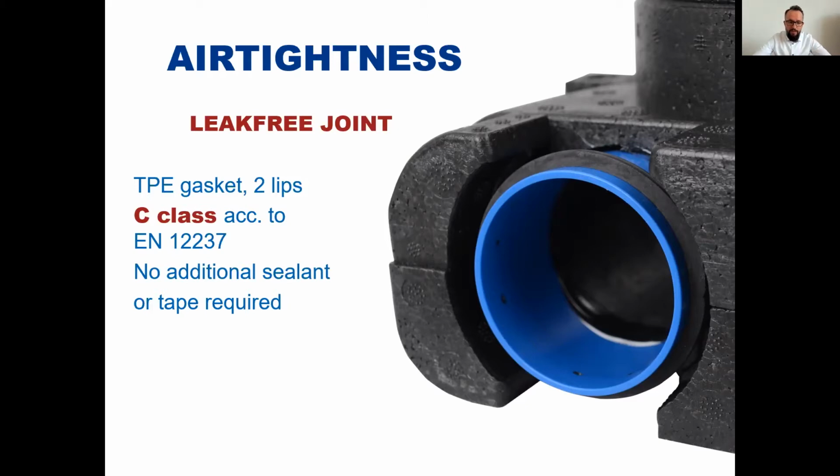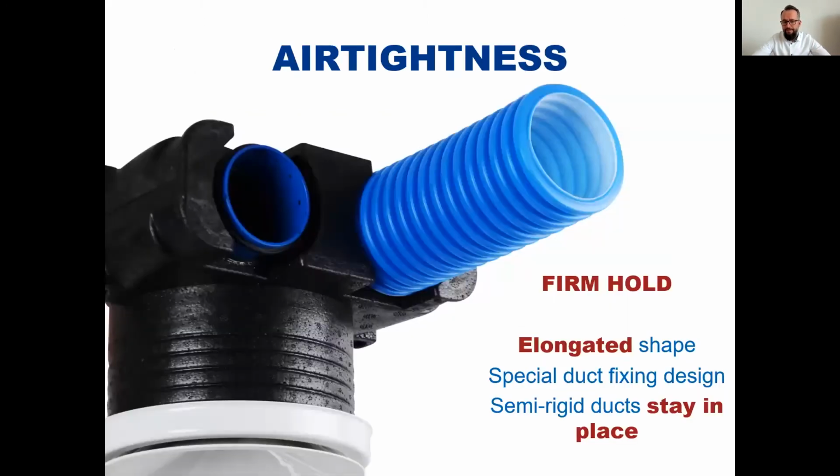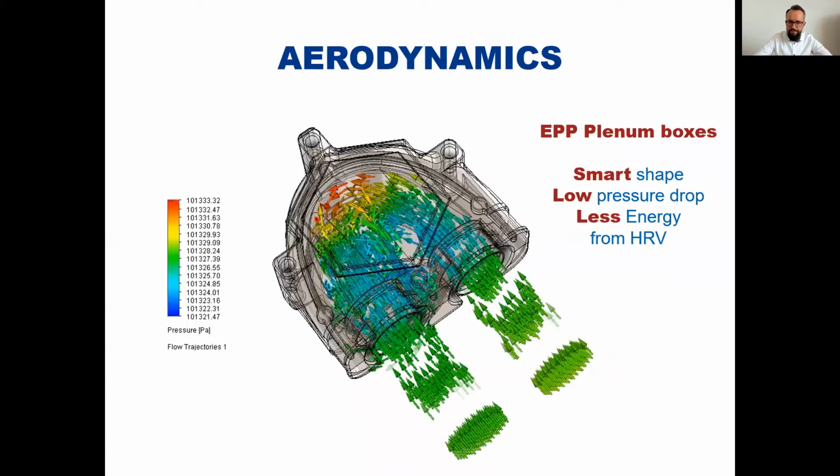So, first feature, as you can see here, the duct is placed on the ABS spigot. There is a gasket, so everything is airtight. And what is important as well is that there is additional material around the spigot. So the flexible duct is also held firmly with the EPP surrounding the duct, which is, I think, a good idea to firmly hold the duct in place. So there's a guarantee for that. Airtightness is checked then.